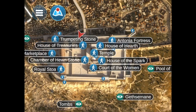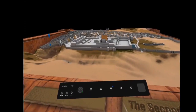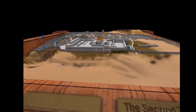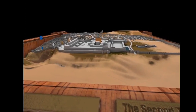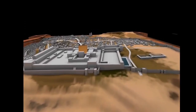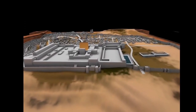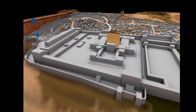So when we go back to the app, or let me take you to the other one right here, there you go. Okay, you can see all the buildings within the 500. Forget about the big building on the south, on the left of your screen. That's the Royal Stoa. That was later added by Herod. We're going to be focusing on the middle of your screen, where you have all of those buildings in the middle of the mountain right there. Those are all ordained by God.